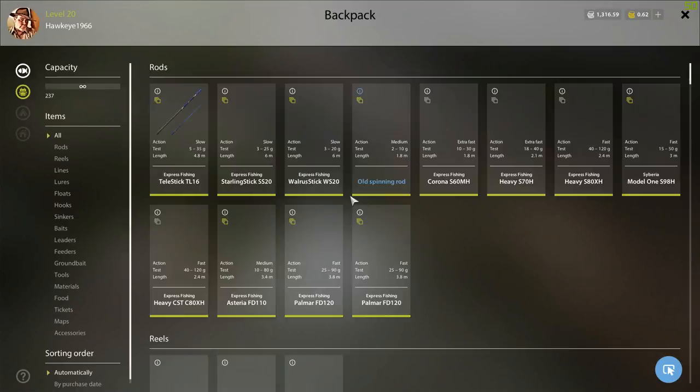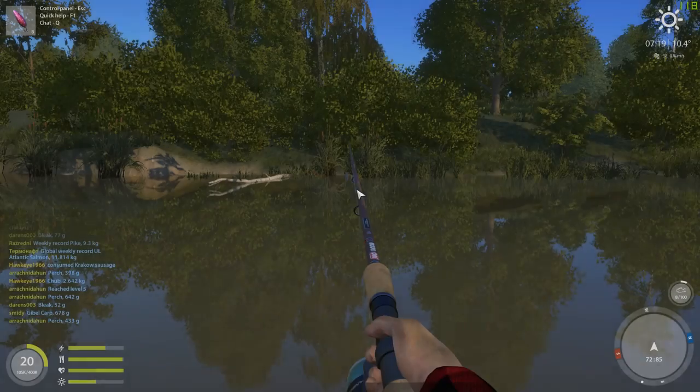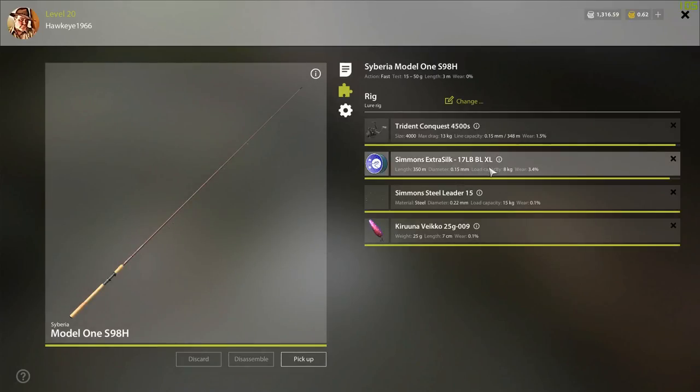Before I leave that, though, I'm going to show you what I've got here. I am using a Trident Conquest 4500S. Now, this has got a maximum drag of 13 kilograms. This thing can bring in some pretty heavy-duty fish.